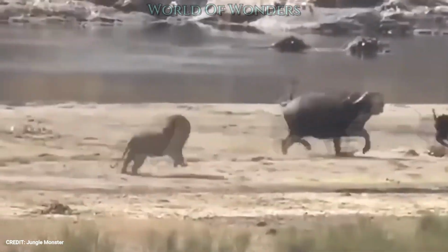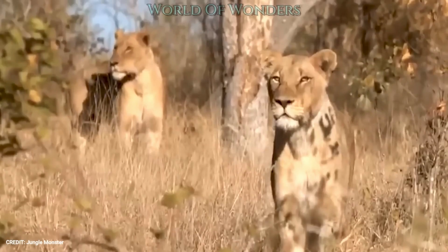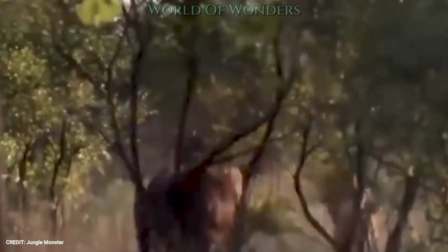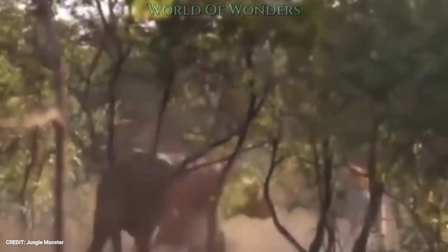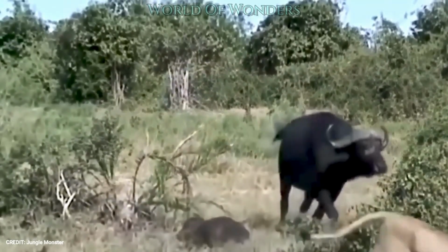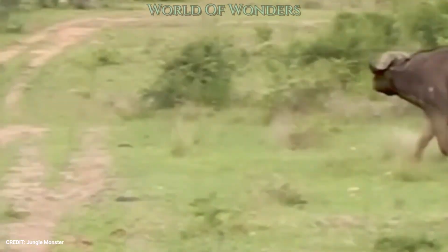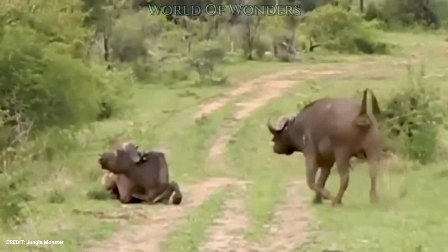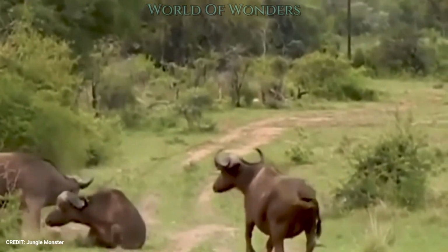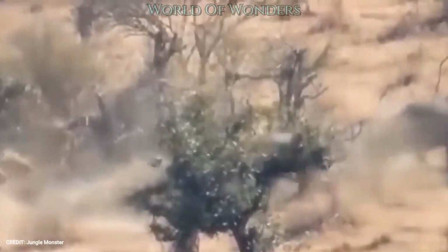Cape buffalo always protect and save their kid from the lion's deadliest attack. This hungry lion with his sharp teeth attacks the injured buffalo. He starts biting him from the back, but suddenly other buffalo friends arrive and one buffalo pulls the lion into the air for some meters. The scene looks so brutal when the buffalo pulls the lion's body in the air like a toy.